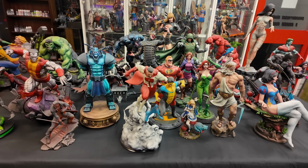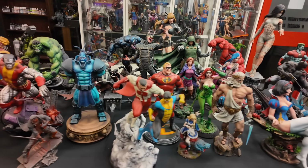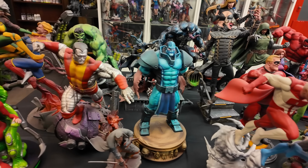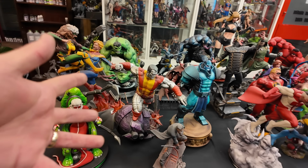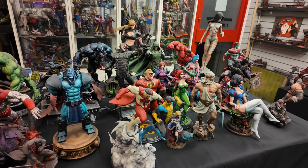Well, that's going to differ from model to model. They're all going to have a slightly different price, and that is because obviously some of them are bigger than others, and some of them are just more effort to sell than others, and others of them I might just love more than my own children.